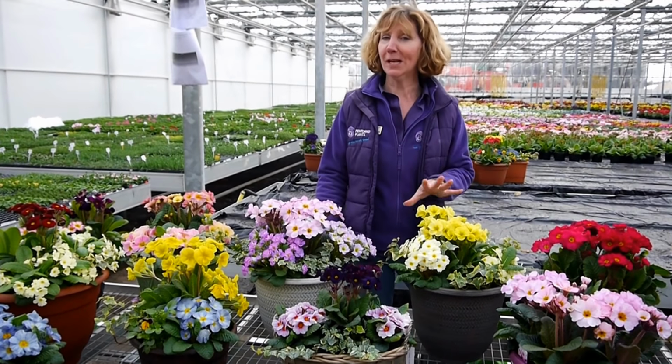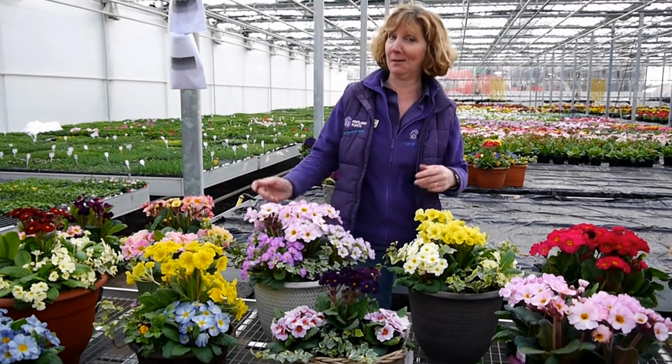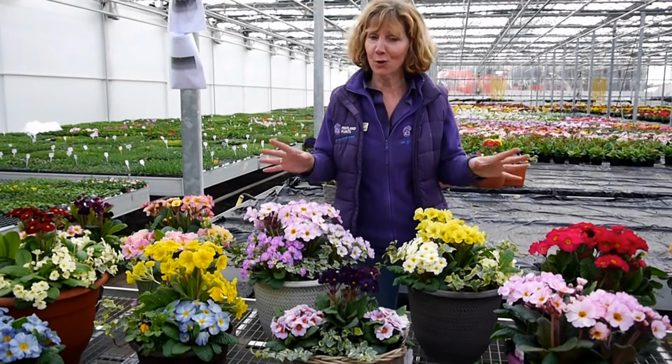I just wanted to let you have a wee look at all the planters that we're planting up behind the scenes ready for Easter, which is the next big event. As you can see, there's loads of colour.